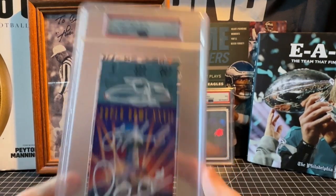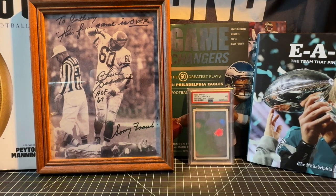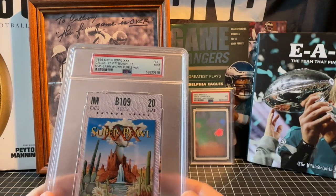So this is the ticket here. And I just remember watching this because I was really rooting hard for Buffalo, especially after they lost to the Giants and ended up losing to Dallas twice.